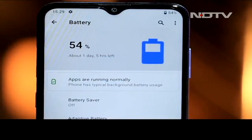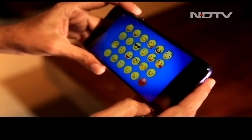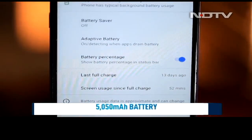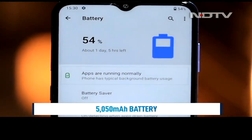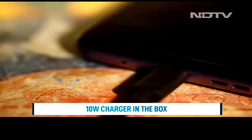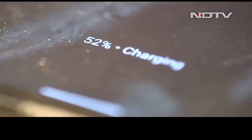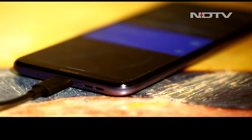The Nokia G20 shines in the battery department. It can easily clock a 2-day battery life even on heavy usage. The phone's 5050 mAh battery has to supply power to a low-resolution 720p screen, which works in its favor. But what does not work in its favor is the 10-watt charger in the box, which takes a good 3-hour duration to refuel the massive battery cell from flat to 100%.